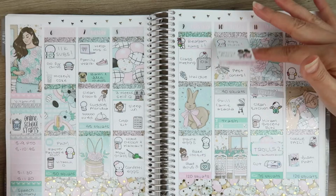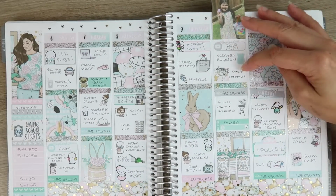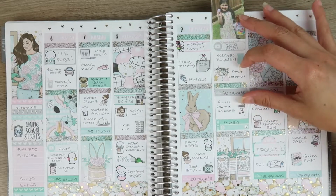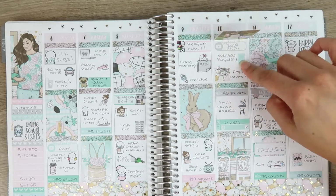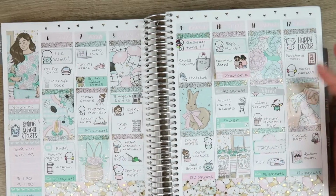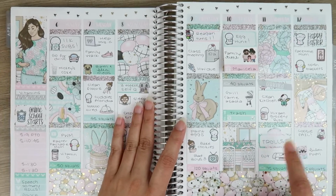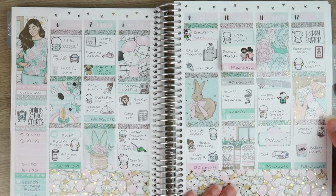This day here was also my mother-in-law's birthday. Friday was a big day, if you couldn't tell. I had a video go up. Pest control came, and we also grilled some carne asada. Oh, also Scentsy payday. Gotta love a payday. But anyways, on Saturday, dance was canceled. Oh, we watched Trolls 2, which is a really cute movie if you guys haven't seen that yet.